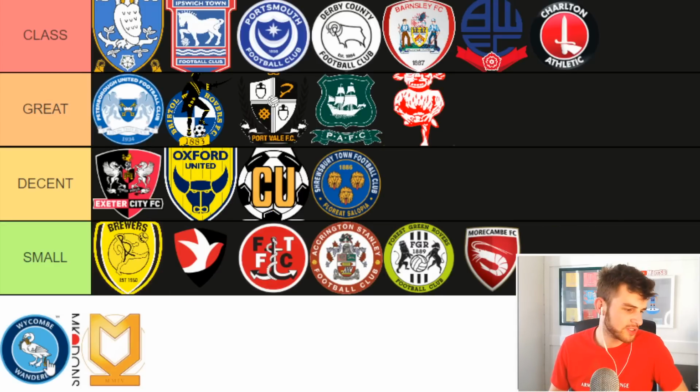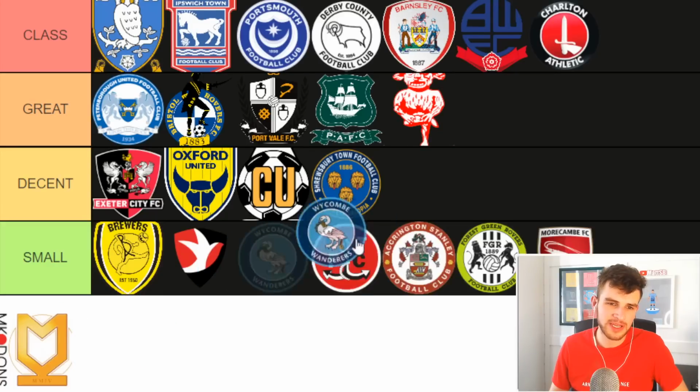Next up, you've got Wycombe Wanderers, Adams Park. It holds 9,500. It's a decent away day. The away end's behind the goal as well, and I always like that. I'll put it in decent.